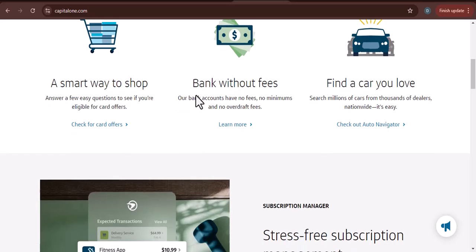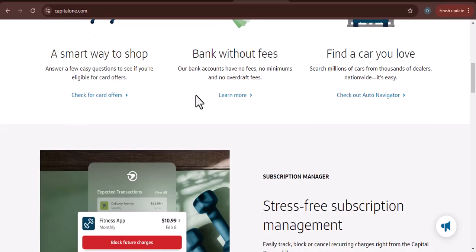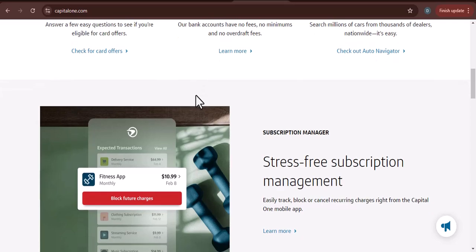Method 2, check. Another way to pay someone with a Capital One credit card is to write them a check. You can do this by going to your online banking account and printing out a check.